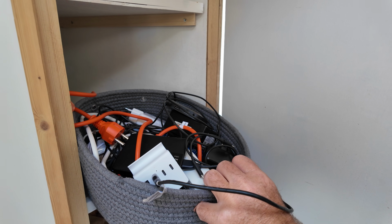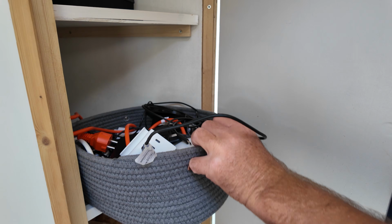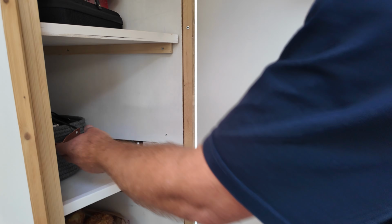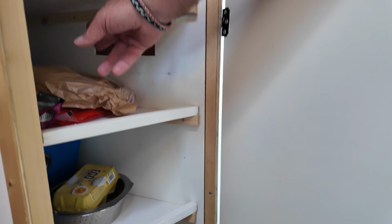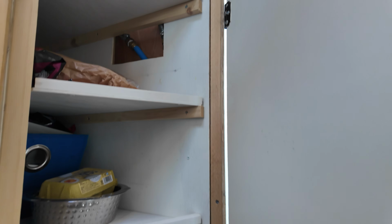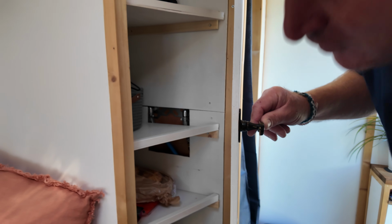Chargers, leads, cables, and we know where to get them when we need a cable. It's not a case of looking for it. It does have a basket of its own. The dogs have their own shelf, their bits and bobs. We put our bread and stuff down there, and dog food at the bottom. Nicky's magic water and vodka down there.